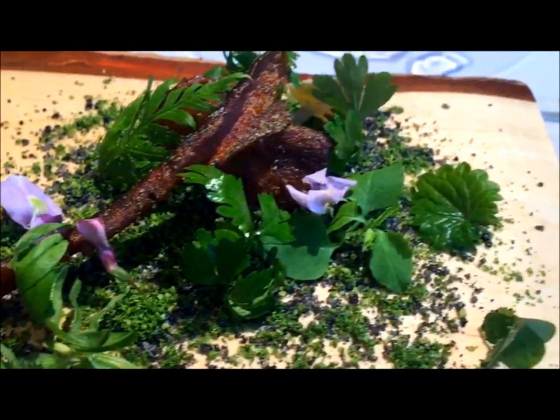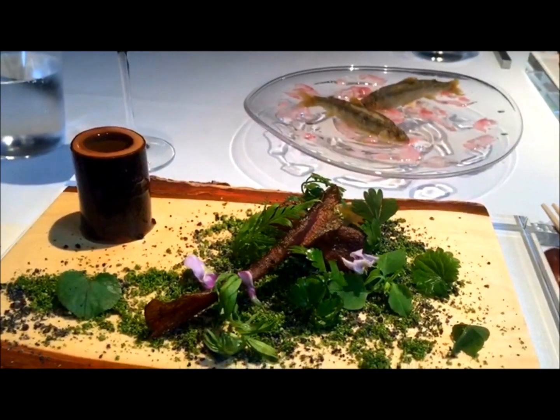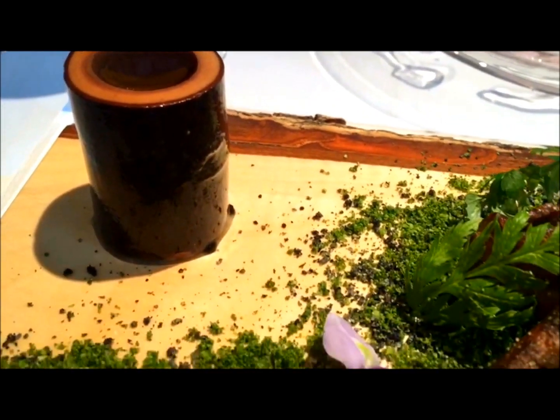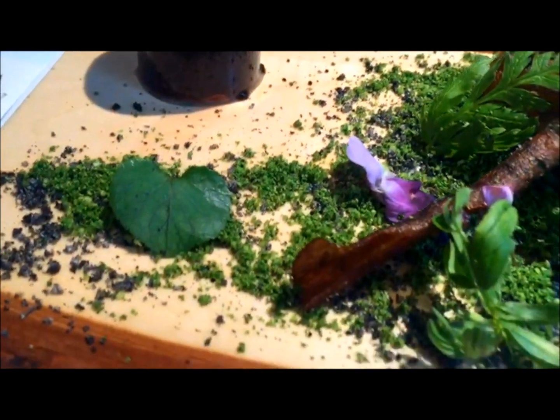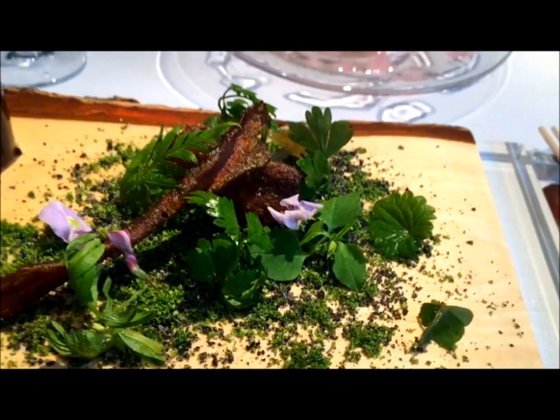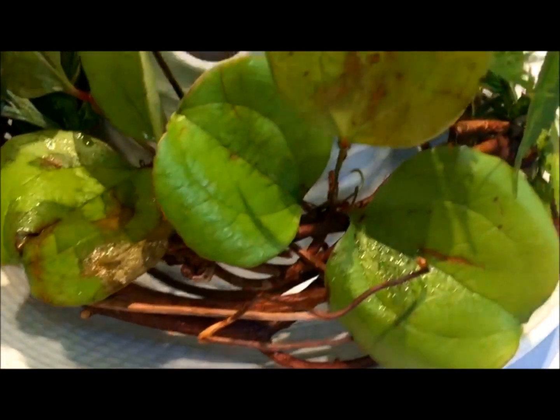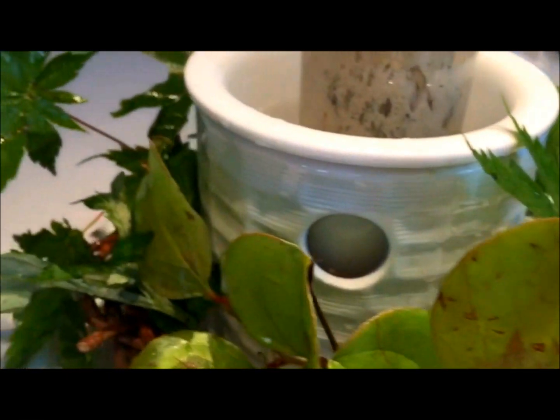The trunk is made of fried burdock, which was very tasty, along with the soil, which was made of soybean, the fresh vegetables and flowers. You feel like you're literally eating and drinking the forest. It's like ingesting nature. I mean, this is as close to nature as you can get.